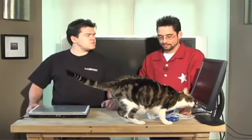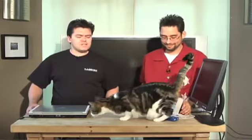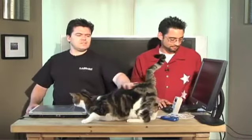But I think the cat's butt is in our shot. Come on, have a little bit of decency there, Biffer. That's disgusting. I know.